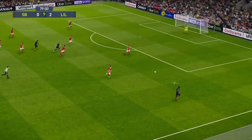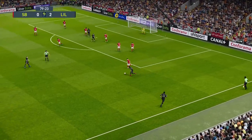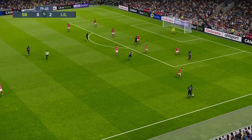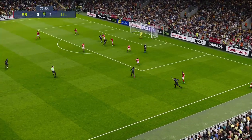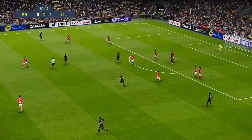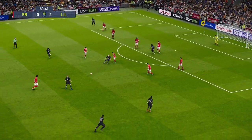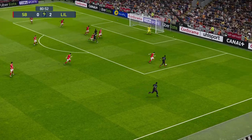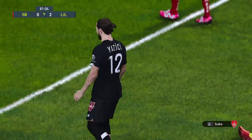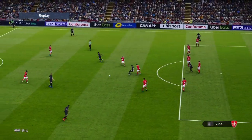Yazici, played out to the right. Sprayed out wide. Renato Sanchez. Up for the header! Oh, it looked like 3-0 for sure. He'll be fuming with himself for not converting. He could have killed it off.